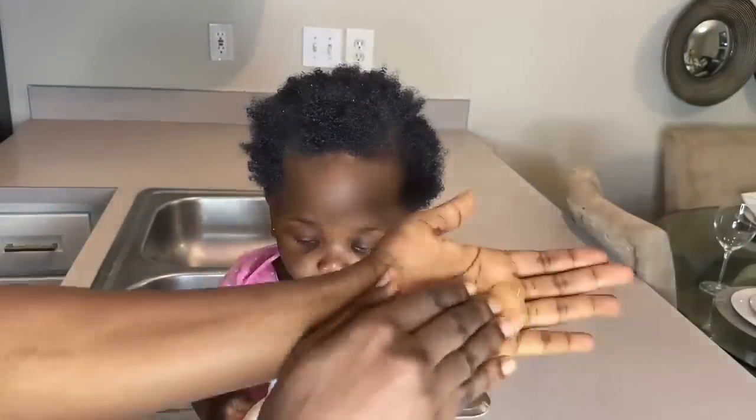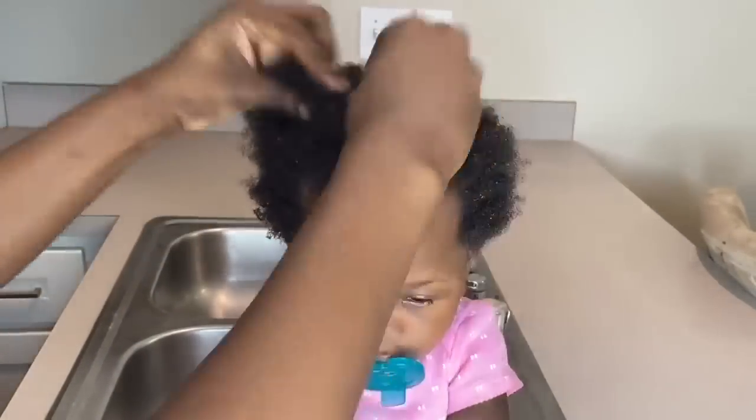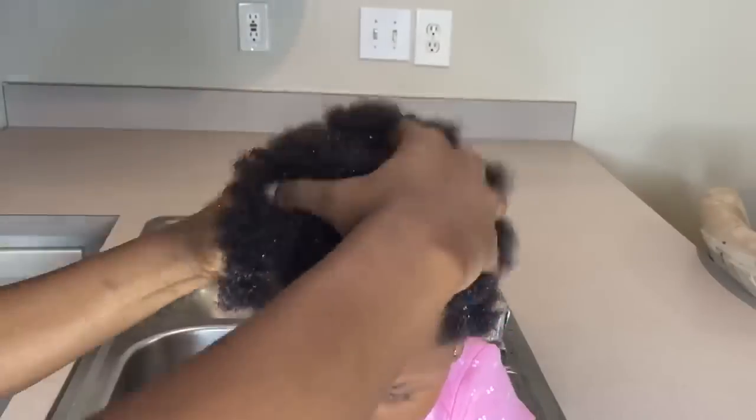Now I'm going to use the oil to oil her scalp and her hair, making sure to get her scalp really well and get the ends of her hair as well. This treatment has been very helpful for baby Nadia's hair because I believe that it is really helping not only grow her hair healthy but also thick as well. And it also makes the wash day process very easy.